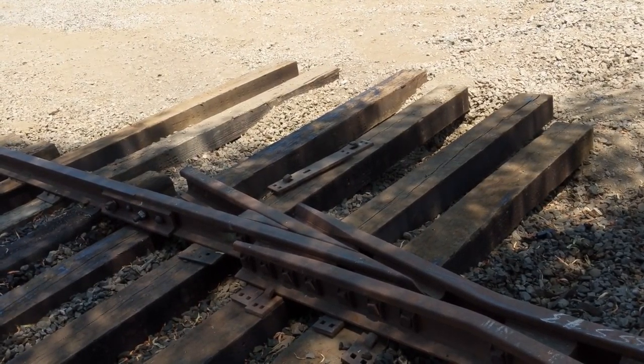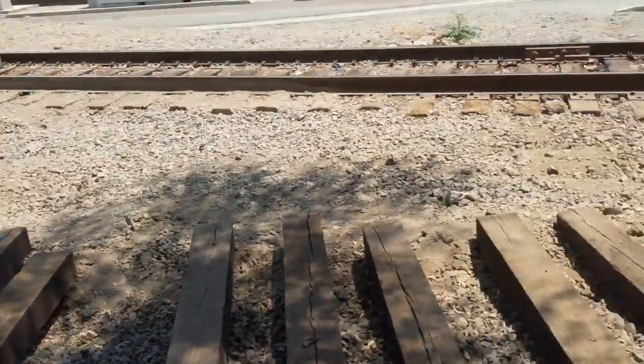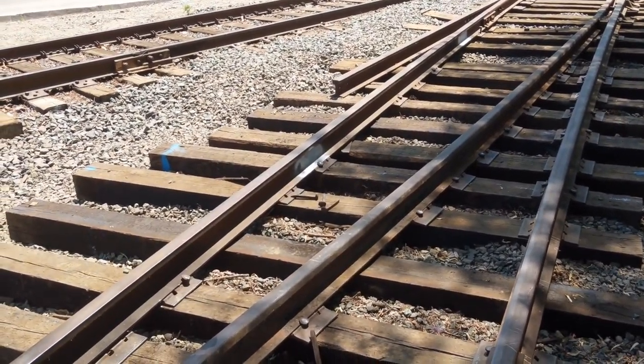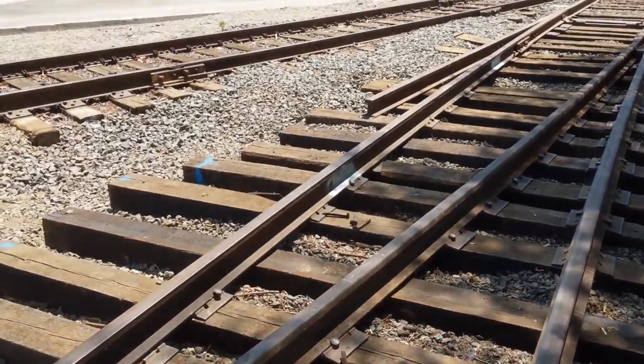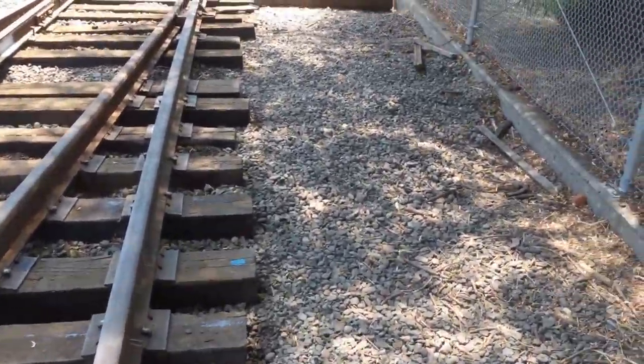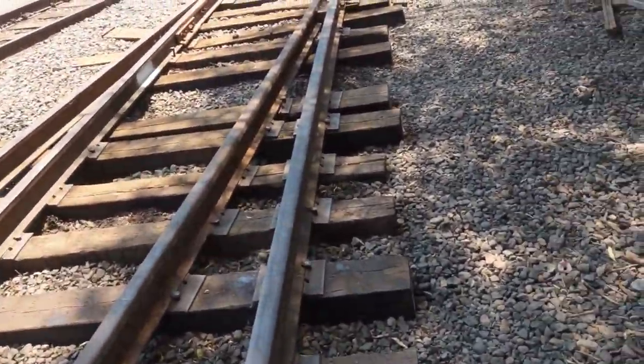There will be no locomotives coming onto these tracks here. This is for maintenance of way equipment only. As maintenance of way equipment only has 2 axles, it can easily make it around sharp curves like this.